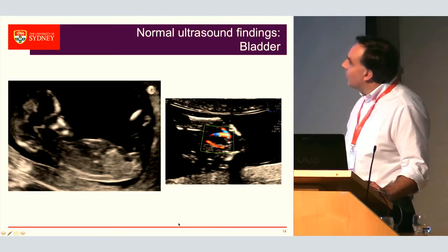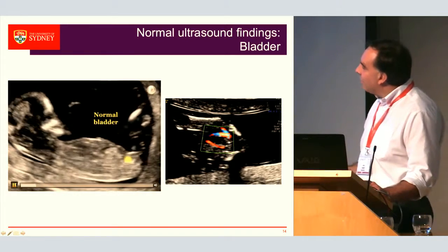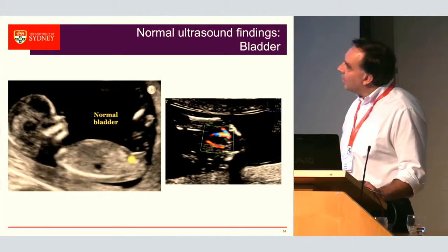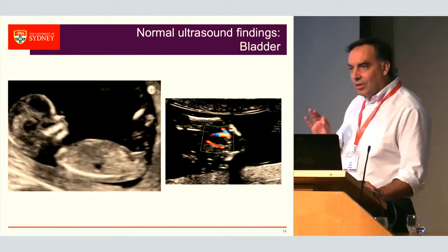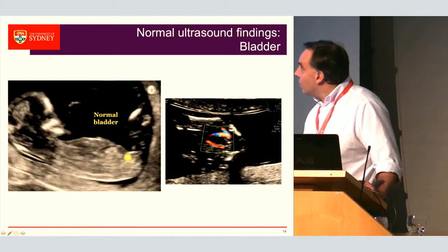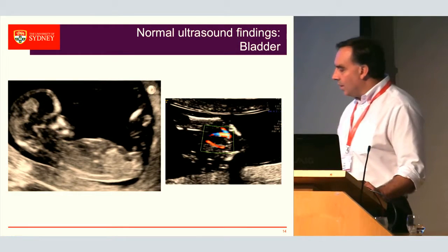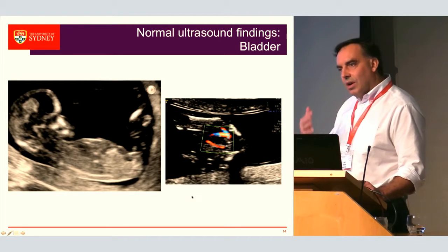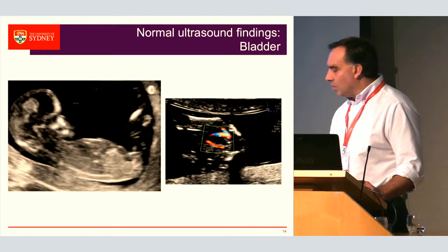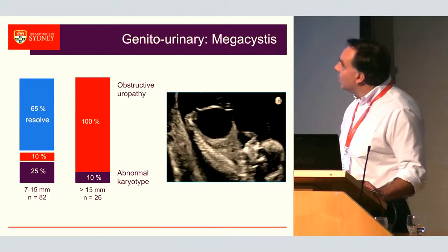Turning to bladders. As I said earlier, I would expect you always to be able to see a bladder at certainly 12, 13 weeks gestation. You can see it's quite small here. But I think the fact that you can see a bladder is important. And we do also look at the vessels in the cord, and I think that's another useful way to make sure that systematically, when you're doing your first trimester scans, every single scan, you are making sure that you've seen the bladder. This is a large bladder that you can see here.